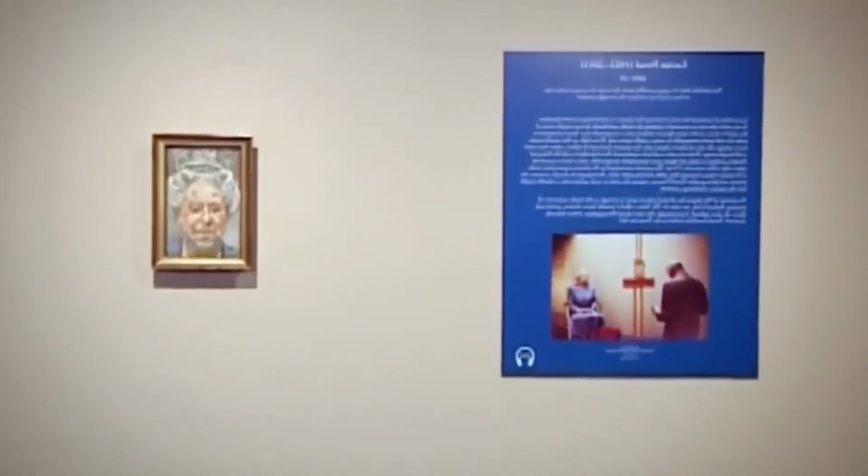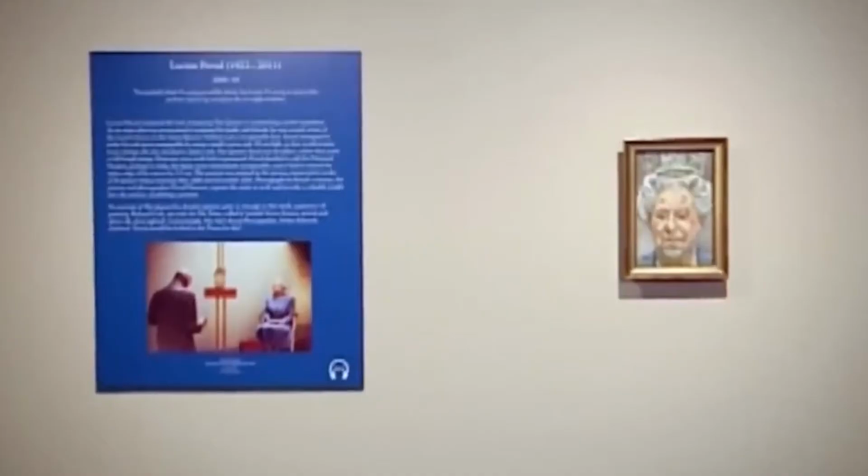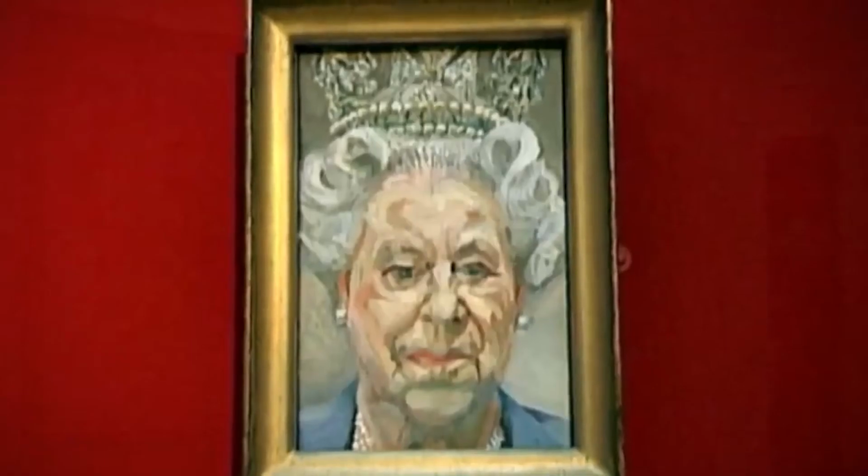You had some newspapers saying it was deep and exploratory, and then you had others saying it was an absolute travesty, and how could this thing be let out in public? He's not exactly a flattering portrait painter.